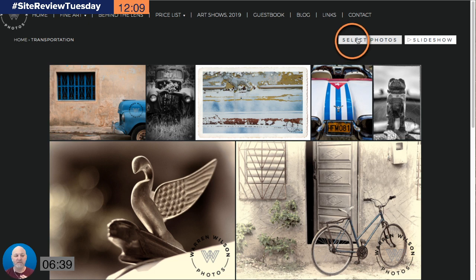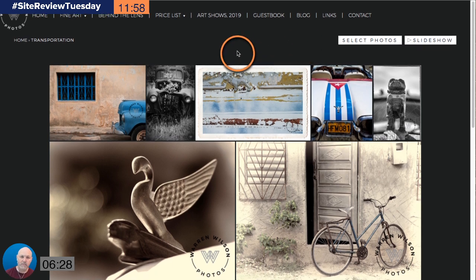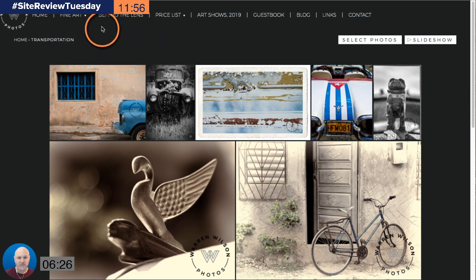But if that's not the case, then you might want to turn this select photos button off if there's not really a reason for this to be here, just to keep with this kind of minimalistic look that you have going on here. But just gorgeous photos, absolutely gorgeous. All right, let's go check out your urban.